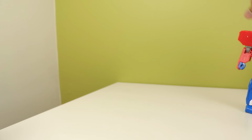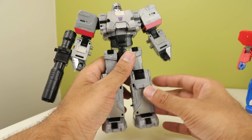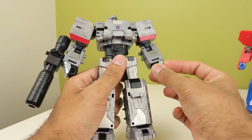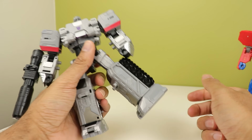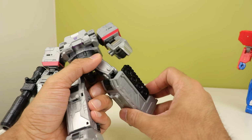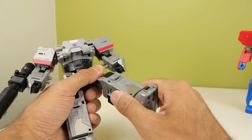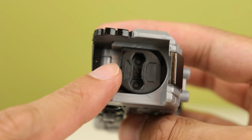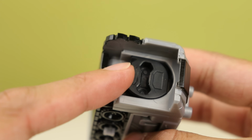Now, Megatron has all of that, except he has a wrist swivel as well for transformation, but you know, I like that. And then his legs swivel this way, but only this way, and it's below the knee. But they don't go this way, and it's because of this right here. If you somehow sanded that down to be curved, you could probably get it to rotate both ways.